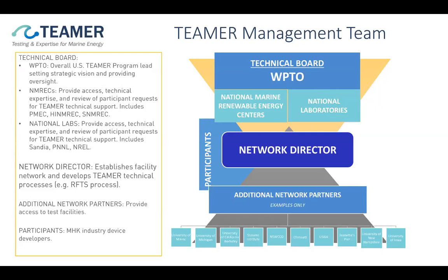In the middle of all this sits the network director. That's us. We're the Pacific Ocean Energy Trust. We're an organization that has been involved in marine energy for approximately the last 15 years. We're based in Portland, Oregon. We were awarded the network director position for the TEAMER program in late 2019. Our primary goal is to establish a facility network, and then to develop the TEAMER technical processes, and generally to operate the TEAMER program as we move forward.